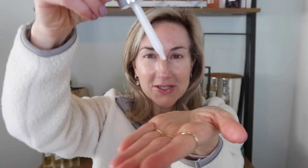So what I like to do first is I will take a few drops of this Radiance Elixir, and I'm just going to gently press that into the skin, and it just is so hydrating. It feels fantastic.